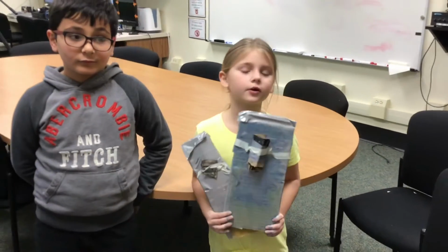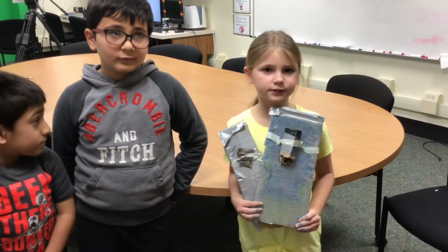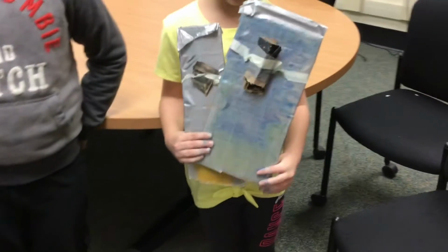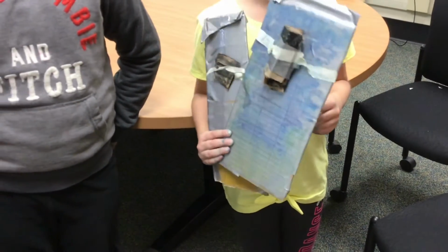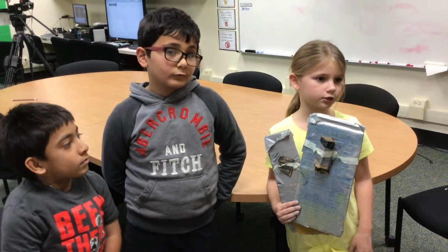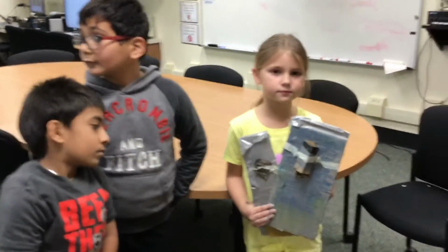Our problem was that the swimming pool is too deep for us. What was your solution? Our solution was making two hands, so people could step over here, and then two people would hold it up. And how would that help the person in the pool? So they could stand up taller so they won't drown. So it helps them inside the pool to stand up. Can I see that real quick?